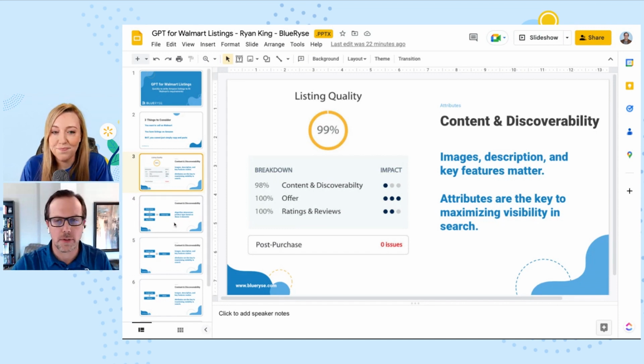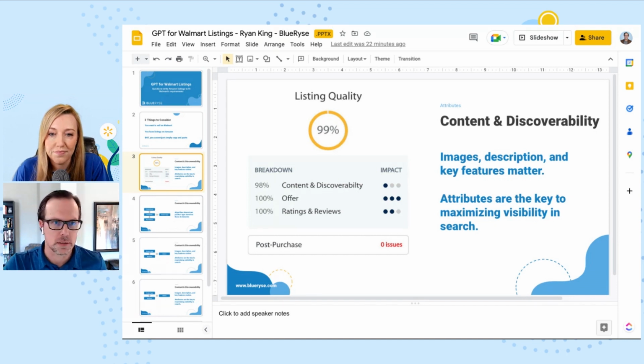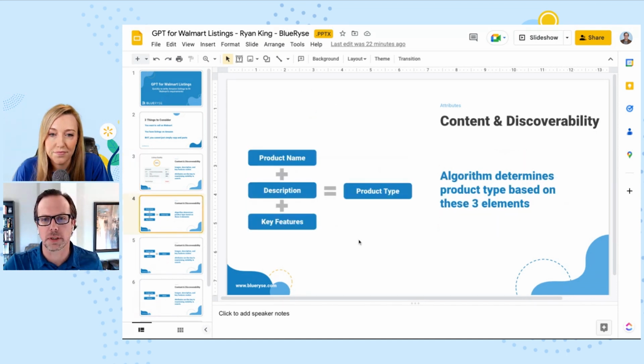So how do you know you've got your attributes right to start with? Let's start there, and then we'll talk about the copywriting piece. In content and discoverability, this is the makeup and the algorithm of how your product type, which we'll talk about in a minute, is determined. And I think I covered this last time. Maybe I was on, I can't remember.